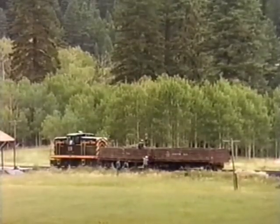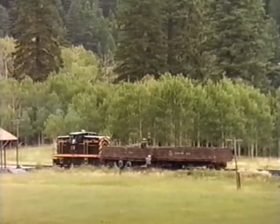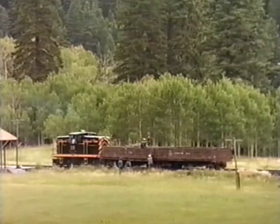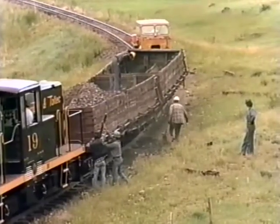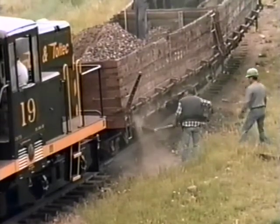On another day, diesel number 19 unloads some more cinder ballast. The glamour and beauty of day-to-day narrow-gauge operations end when the job calls for shoveling cinders out of a drop-bottom gondola by hand.